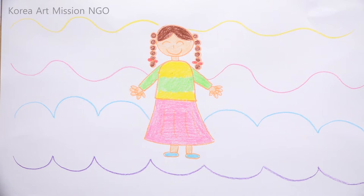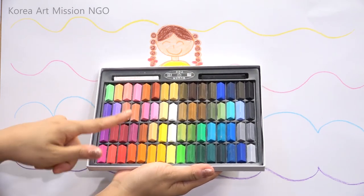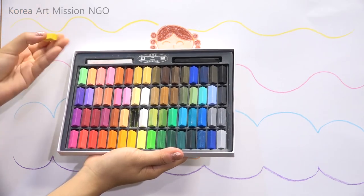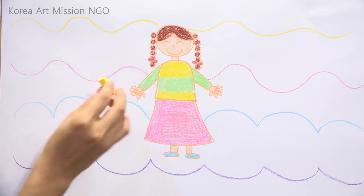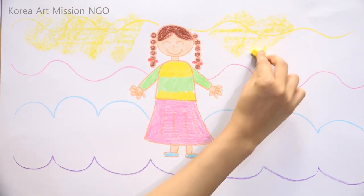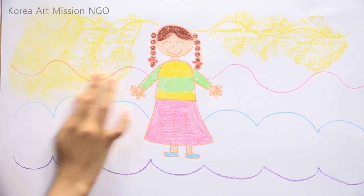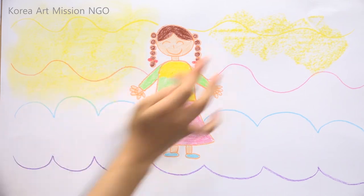So this time, I'll color the background with pastel. If we open the pastels, we can see these small rectangular pastels. Aren't there many? You can choose the colors you want and color the background. I'll use yellow and pink. Rub it like this with the yellow first. It's so soft. Some powder is coming out. Then rub the powder with your hands like this, and it will soak into the sketchbook very smoothly. Rub it so it's smooth.